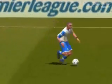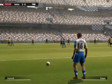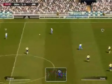Already been booked, John. He's got to get a red. He's off. He's away. Well, two yellows mean a red. He'll play no further part. Well, I'm afraid he's off, and that leaves the team with some thinking to do on how to cover the hole in defence.